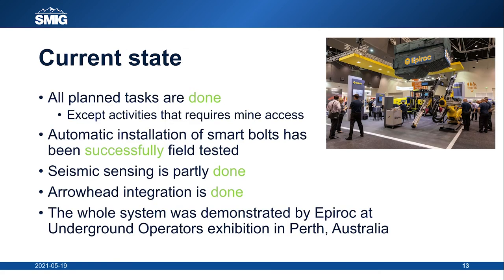So to summarize the current state, all the planned tasks in use case 3 have been completed, except the activities that required mine access, which was limited due to COVID. We did manage to develop, install and test the new smart rock bolts with an Epiroc Boltec machine, and this was done successfully together with LKAB. We also managed to test seismic sensing together with Boliden, Uppsala University and ThingWave. We also were using Arrowhead, and we did a very successful integration where we could exchange data in both directions between ThingWave Cloud and an Arrowhead local cloud.